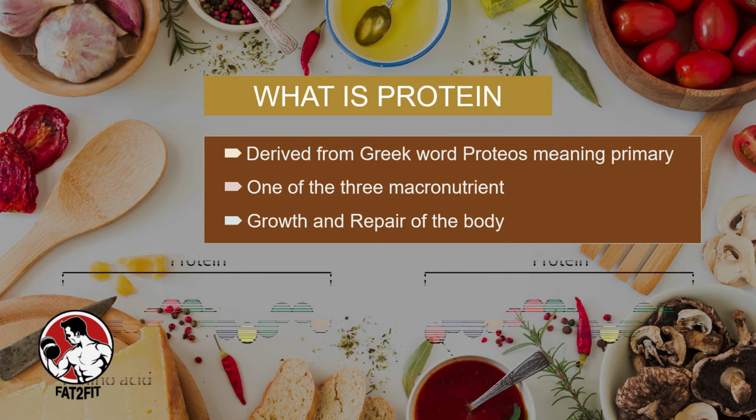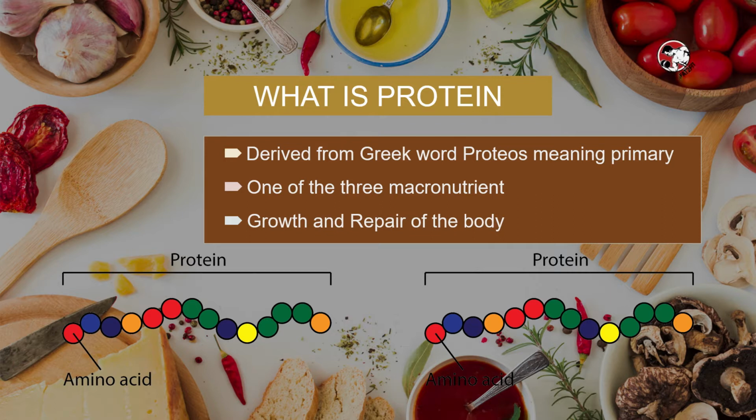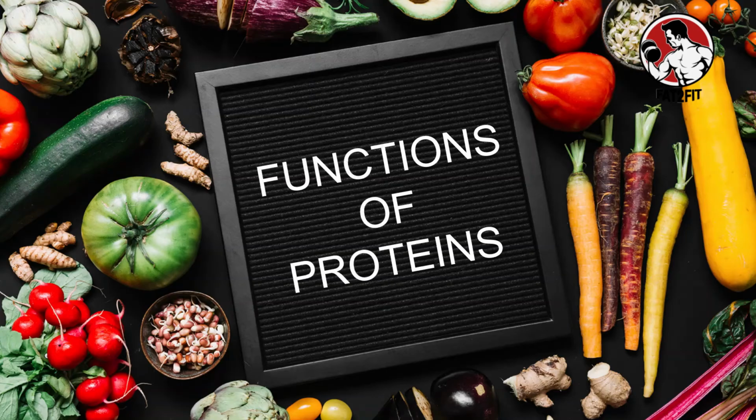Now, you see, proteins are made up of building blocks called amino acids. There are about 20 different amino acids that link together in different combinations. Your body uses them to make new proteins such as muscles and bone, and other compounds such as enzymes and hormones. It can also use them as a source of energy. Now, proteins are used for a variety of different purposes in the body, like growth and maintenance, biochemical reactions, acting as a messenger, providing structure, and many others. Let us understand all these aspects in an elaborated manner.